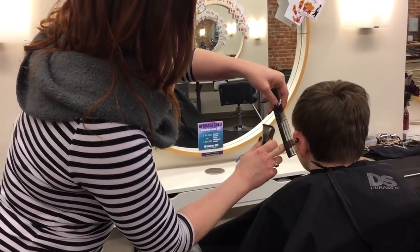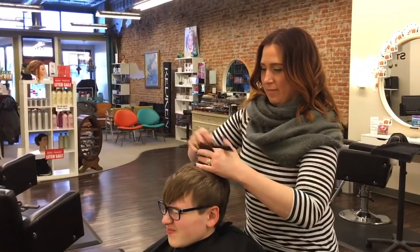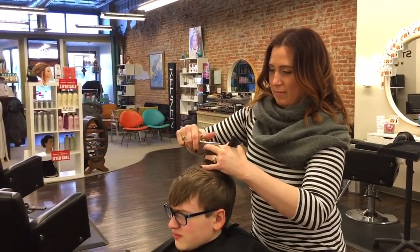I'm gonna move your ear. Here the stylist is cutting my hair.